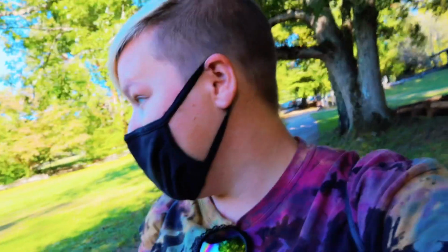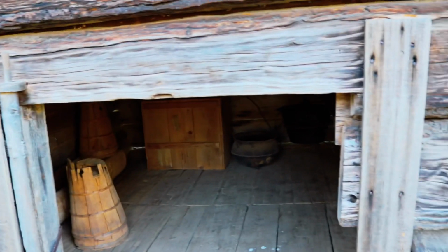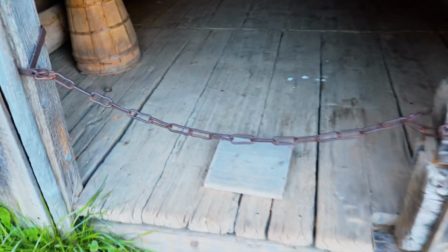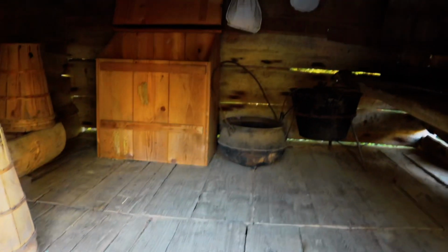Now, if you wanted something that was super sweet, you could bite into a piece of the sorghum cane and it would have this almost candy taste to it. And so that was quite the treat, I'm sure, to make the hard day's work a little bit more pleasurable. This has a very small door, but when we duck down, we can get a great view of what might have been in this building.